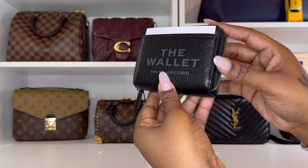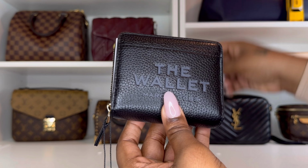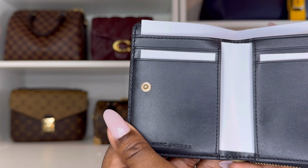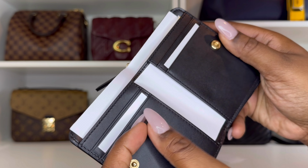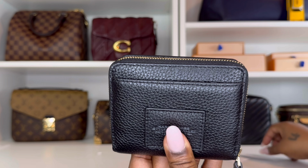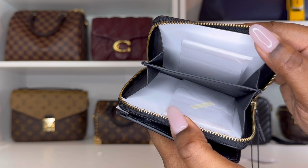So this one, of course, is the wallet, just like it says on the front. And I just love that it has a card slot right here on the front, which is very convenient. It opens up with a snap button. There are 2 card slots on this side and 2 more on the other side. There's also 2 slip pockets on either side for more cards, and there's a space for bills as well. On the back, there's an additional card slot for another card, and there's also a zipper compartment on the back with more room for additional cards.